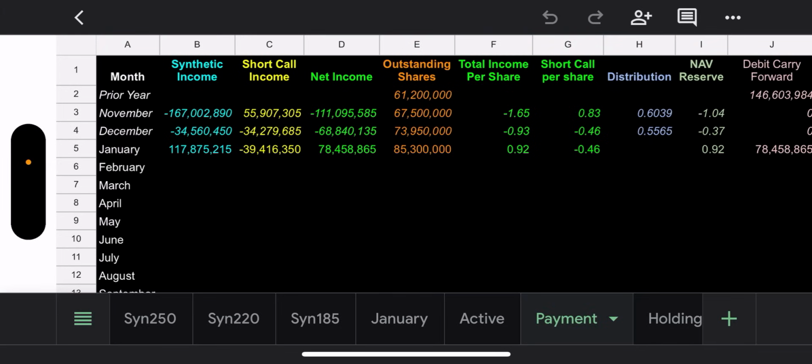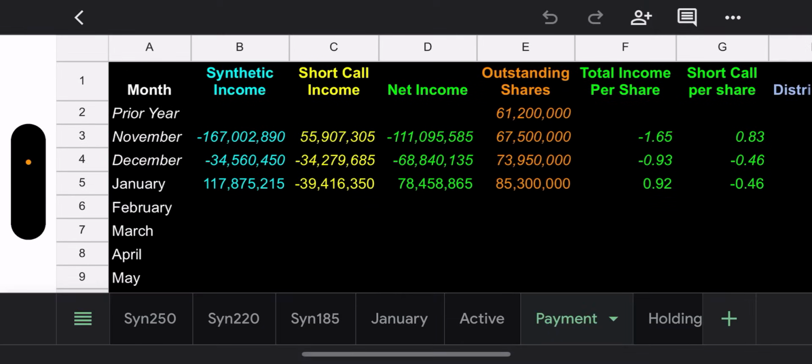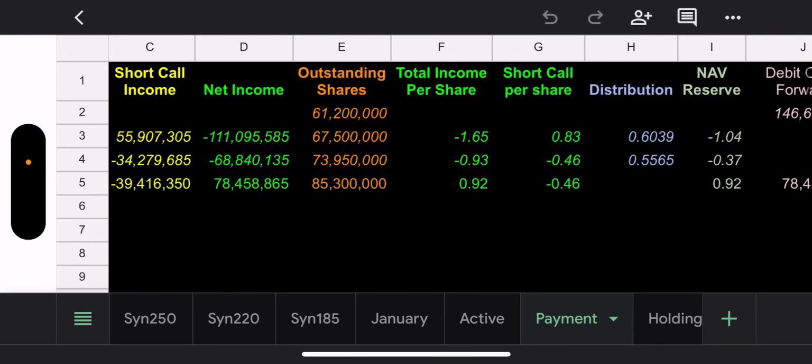Anyway, some good news here. Let's cover some good news. We got 39.4 million short call income. Again, they have made the most that they possibly could for the short call income, and they've done very well at that. So we're looking at 46 cents per share. No, this is not the final number, okay? This is not the final number.